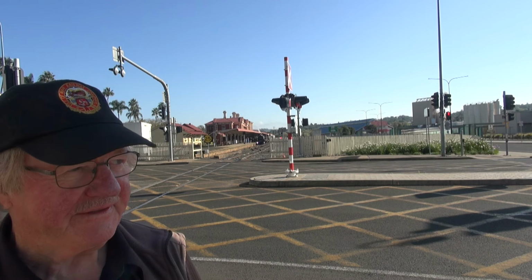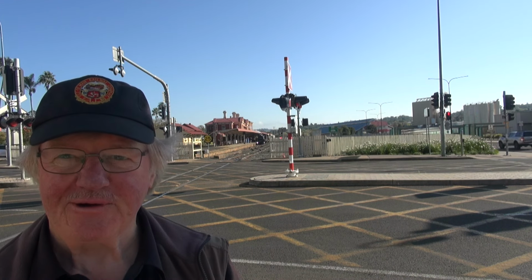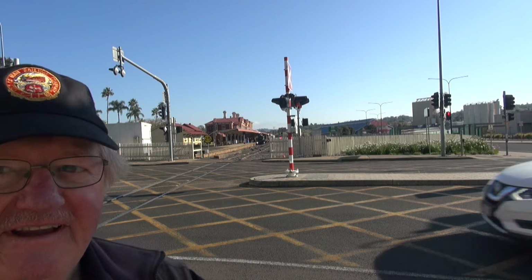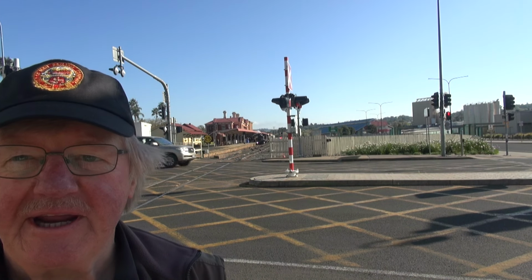Well, here I am back at the old men's toilet, and the railway line crosses Russell Street. In the days gone by, in the 60s and before, before they put the lights in, the fella used to walk out in the middle there and ding ding, ring a bell.